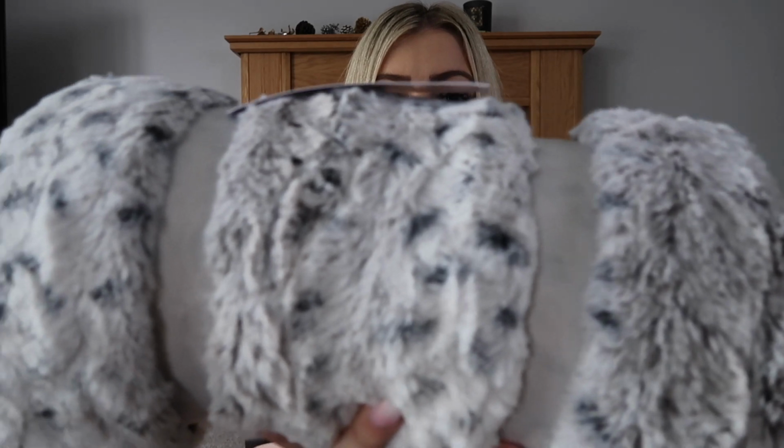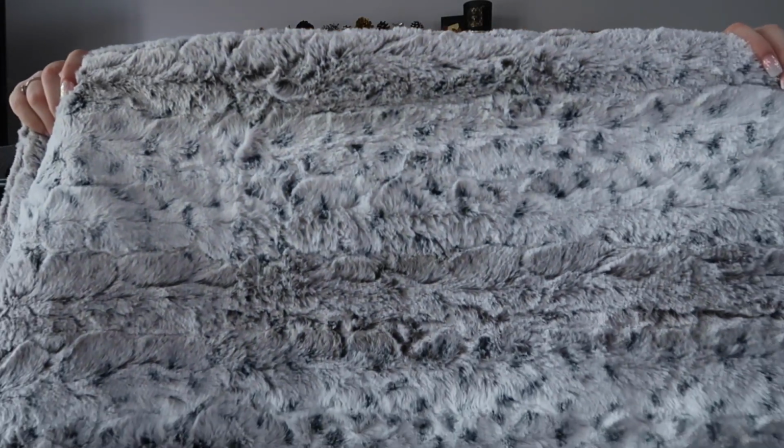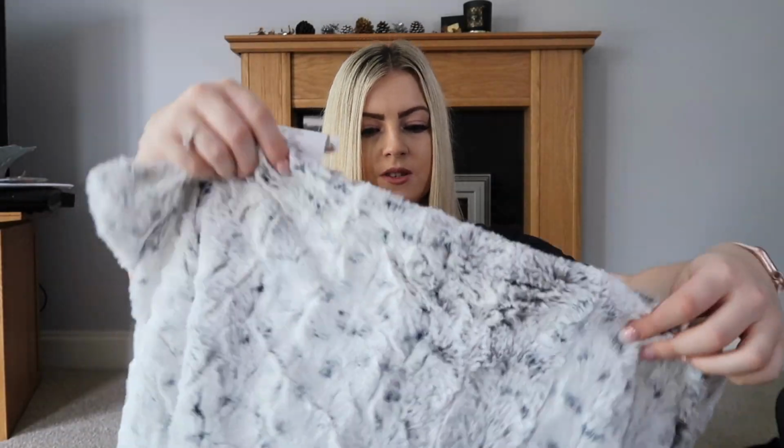It is the softest fro ever. It's like an animal leopard print. Yeah, it's just gorgeous. This is gonna go on my bed. I want to get some new bedding as well, but they didn't have any nice ones in there at the minute. They did have this in a white as well, but I just knew it would get dirty. I don't know, this print is gorgeous. It is literally stunning. It's super soft.